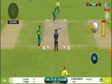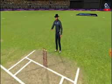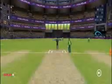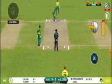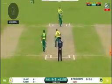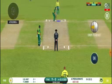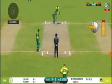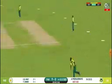Batsman getting ready to face his first ball. That is lovely timing from the batsman. It is show time. Crowd going mad here. There is a fielder at extra cover. That is a very quick single taken.